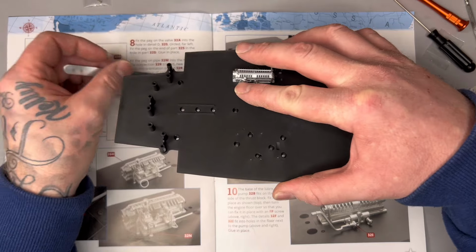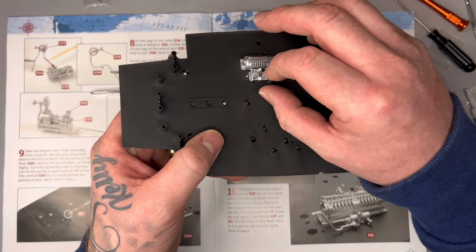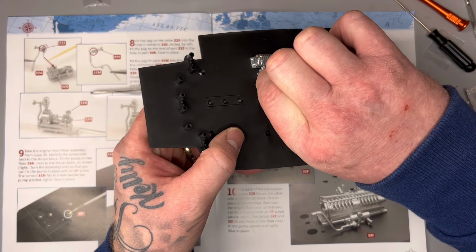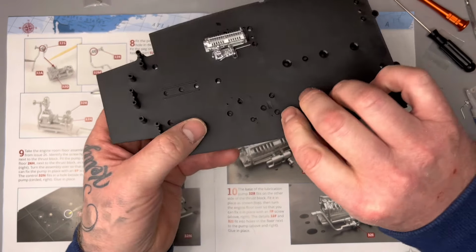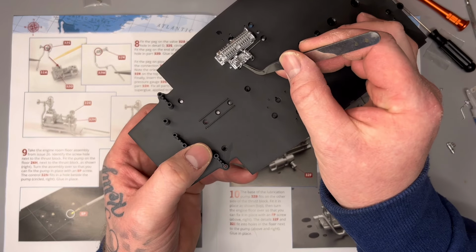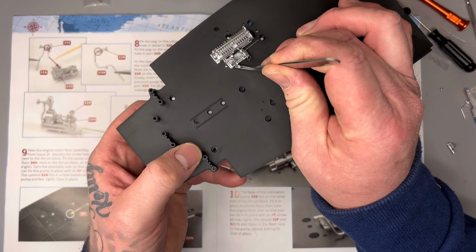It's very fiddly. Right, what we're doing here is just putting this part in. Make sure it's the right way around. There we go. Basically, it's got a D shape again, guys, so you've got to make sure you get that D shape in the right way, or else you're not going to get it in.